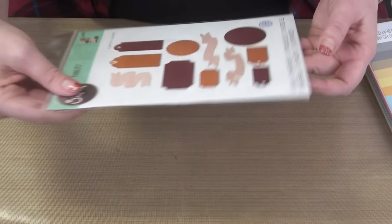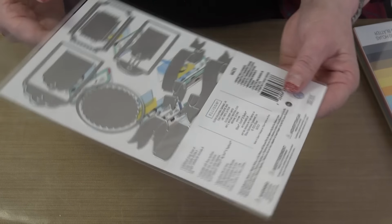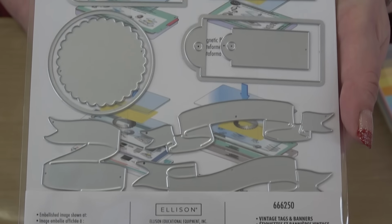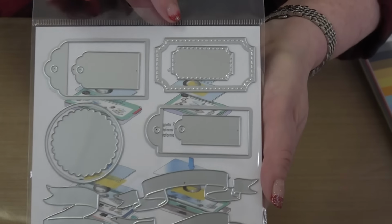Then we talk about the tags. Wow on the tags. Dreamy on the tags. Right? You get banners, you've got circles, you've got tags, you've got your little ticket stubs.